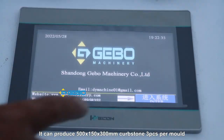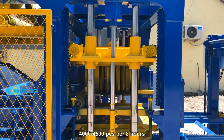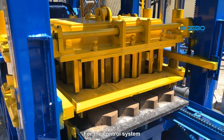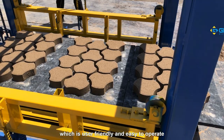It can produce 500 by 150 by 300 mm curbstone, 3 pcs per mold, 400 to 4500 pcs per 8 hours. For the control system, it has a touch screen, automatic and manual control system, which is user-friendly and easy to operate.